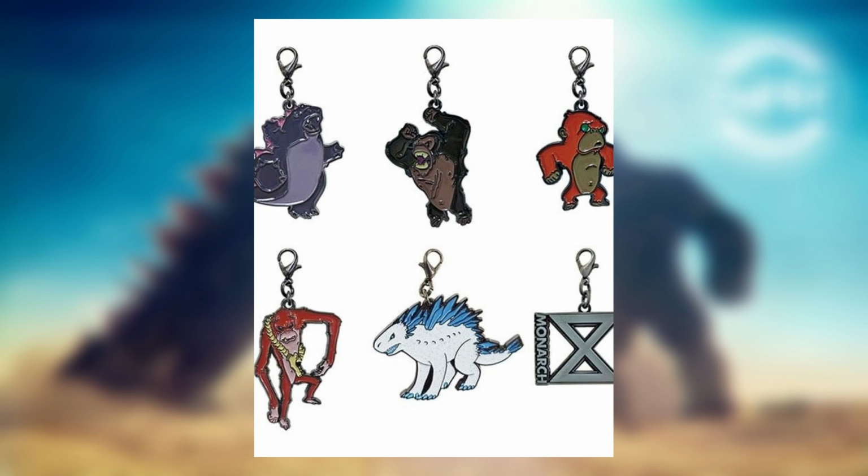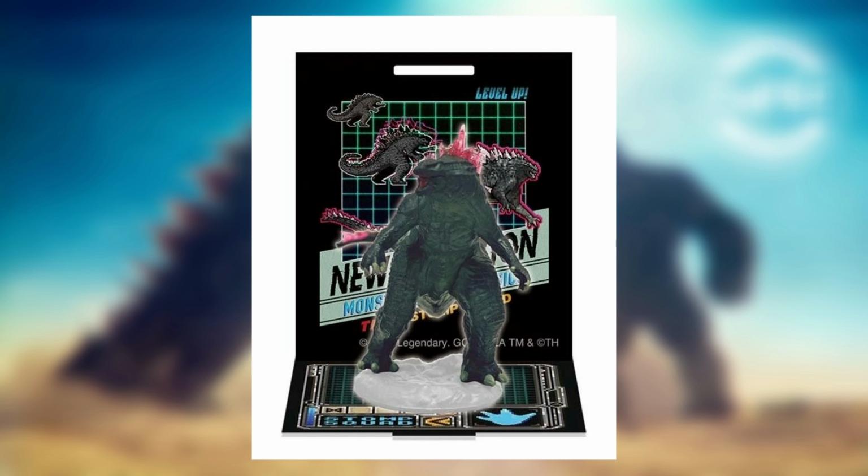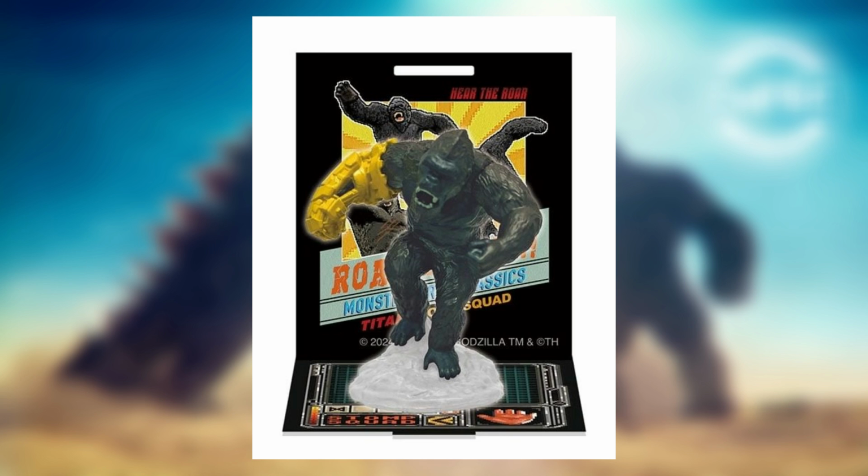We got some kind of coin right here that caught my attention. That looks pretty cool, to be honest. Right here we got some little figures, and they kind of look like cake toppers, to be honest, for Godzilla Evolved. Pretty interesting design. Same thing for Kong. It's kind of cool, I'm not gonna lie, that they have a little tiny base for these, so that's kind of cool, but still very interesting little figures.